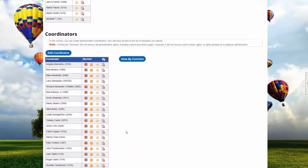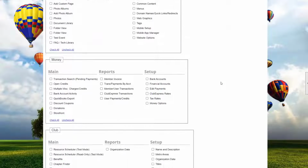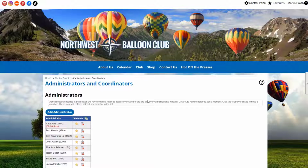So this would be folks who have individual access to individual things. Bob Abrams does not have access to everything. He only has access to specific functions. So if I select the functions next to Bob Abrams, and I scroll down, I can see, there he is, emailing and news and articles. And those are the only things that he has access to. And I could have added additional items. I can go in and also give Bob Abrams access to text messaging and blogs as well and save those changes. Now, when Bob signs in, he'll see the control panel, but he'll only see the functions that he has access to.